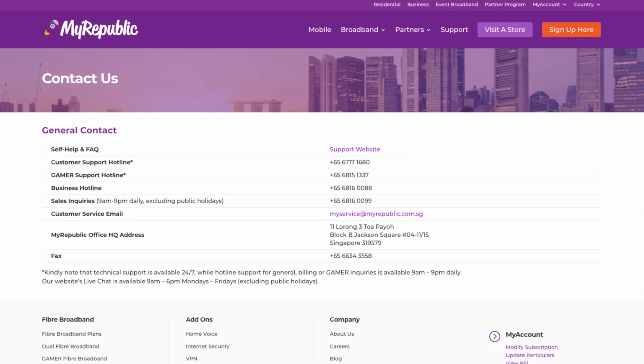And while the process is simple, if you have any questions or need any support, MyRepublic has a phone support hotline. They also have the typical email ticketing system, so if that's more of your forte, you can go that route as well.